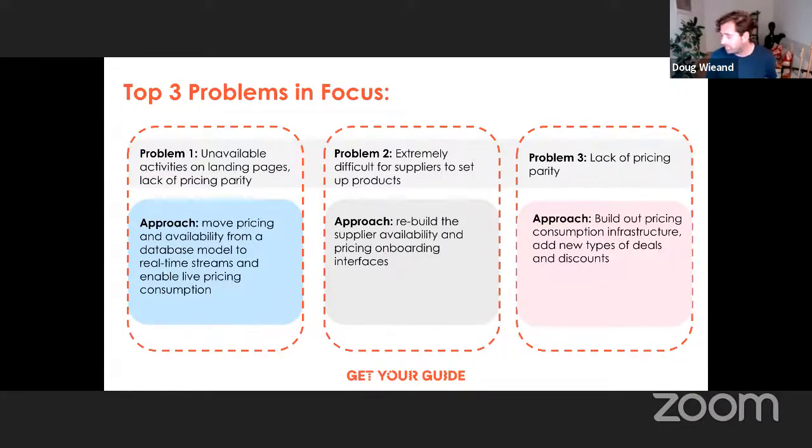The top problems that we're currently working on and that are in focus are first having products that are actually not available, or that don't have pricing parity. And this is actually because our internal teams don't have quality access to pricing and availability information, which might surprise some people here because we're a company based around selling activities that have pricing and availability, but there are actually some big infrastructure hurdles that have caused us to not be able to have this ready for all of our internal teams.